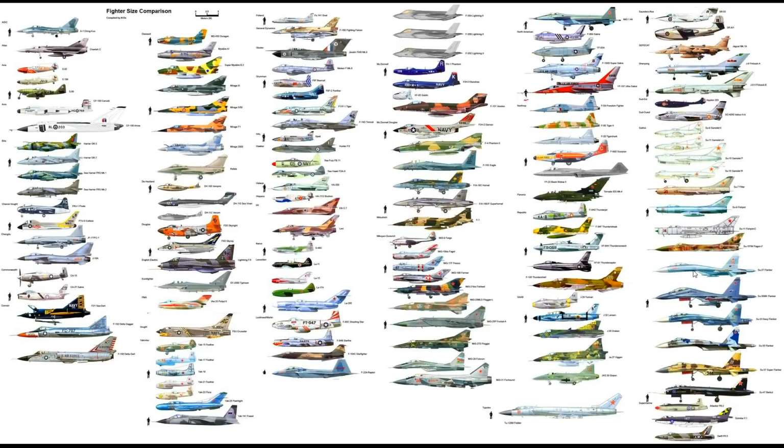And one of the reasons it can have such a high turning circle, because with the body being a wing, it's reducing your overall wing loading, compared to something like an F-4 Phantom, which has almost no body lift. So that's an interesting design feature.